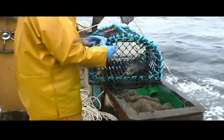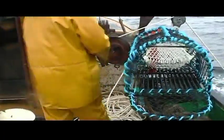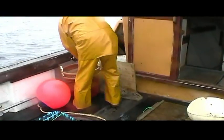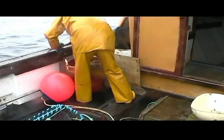In this day and age, with lobsters being scarce due to overfishing, one lobster out of every 10 creels is an acceptable catch. But with the sea, nothing is predictable. The lobsters are kept separate from the crabs.